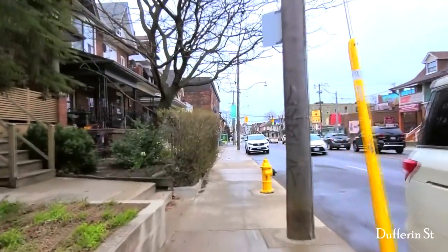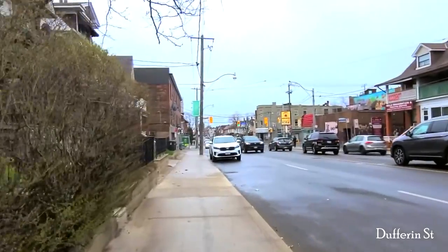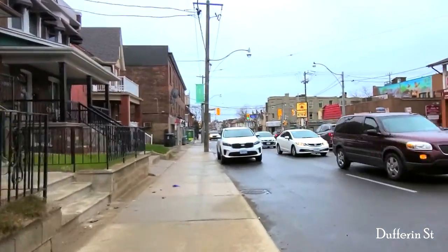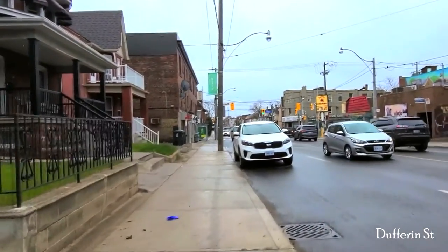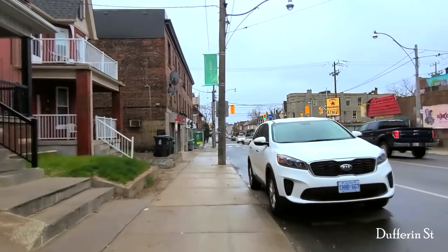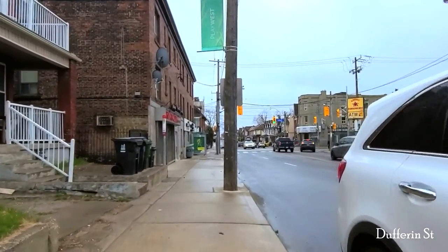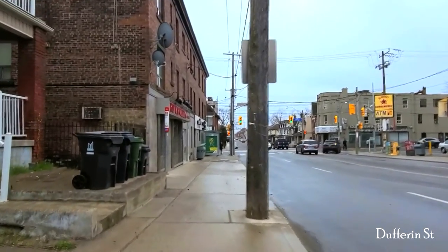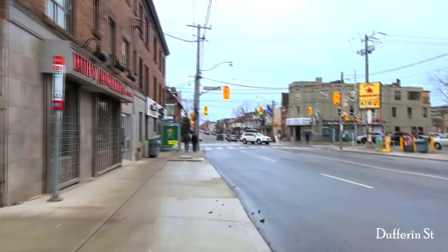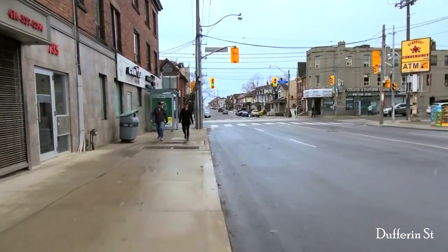And pretty much buses run from the far north to the far south through every line. So you have line number 29, which is the Dufferin. It goes all the way from the waterfront to I think St. Clair or even further. So it really covers the vertical line of Dufferin, right?